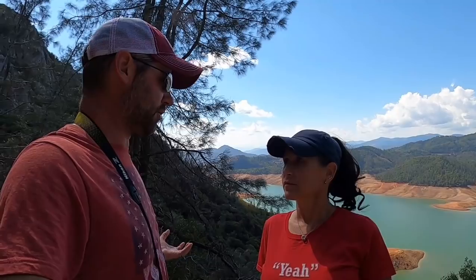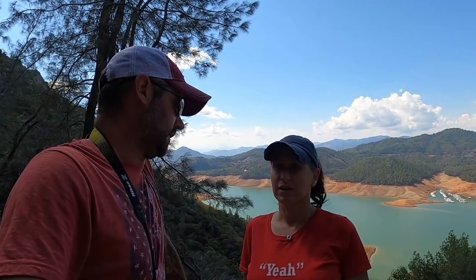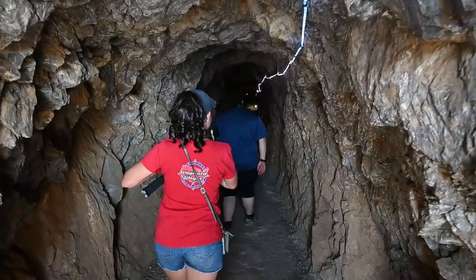But it was beautiful views. I'm glad we came to the caverns on a clear day because the views up here are amazing. Gorgeous. So now we're going inside the caverns. Hopefully the camera lighting will be good enough to where we can see some stuff in there. Yeah, I think we're prepared.